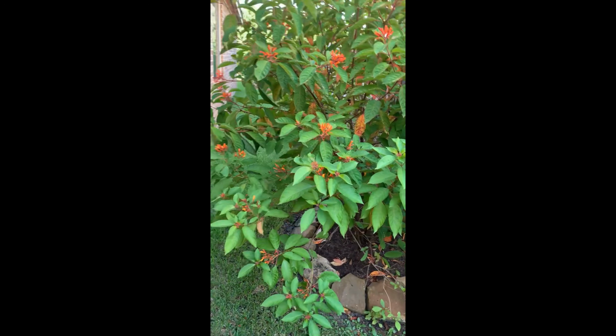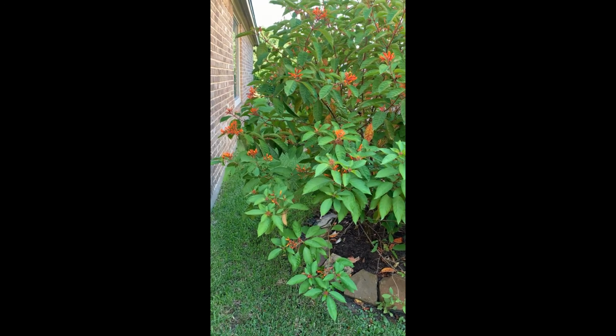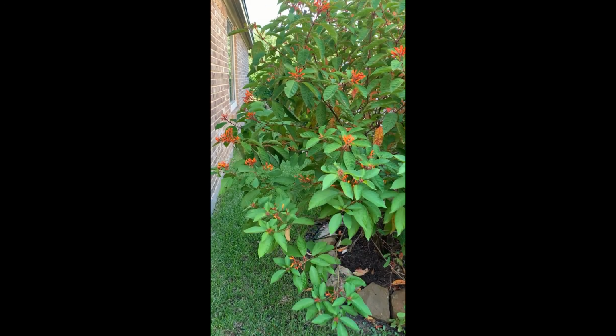It is quite a big specimen. You need to keep it pruned, so that's something I need to do relatively soon.